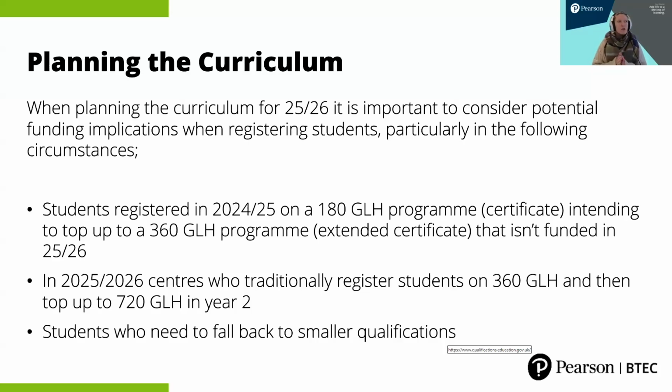If you normally register learners on a 360 guided learning hour program, now this isn't so directly relevant for the medical science or the applied human biology, but if you were to register on a 360 extended certificate and then top up to a larger sized qualification, you need to make sure that that larger sized qualification will be retained in 2026, 2027. So we just need to make sure where there is movement between two different sizes of qualifications, that both qualifications remain available for the year of completion of your learners.